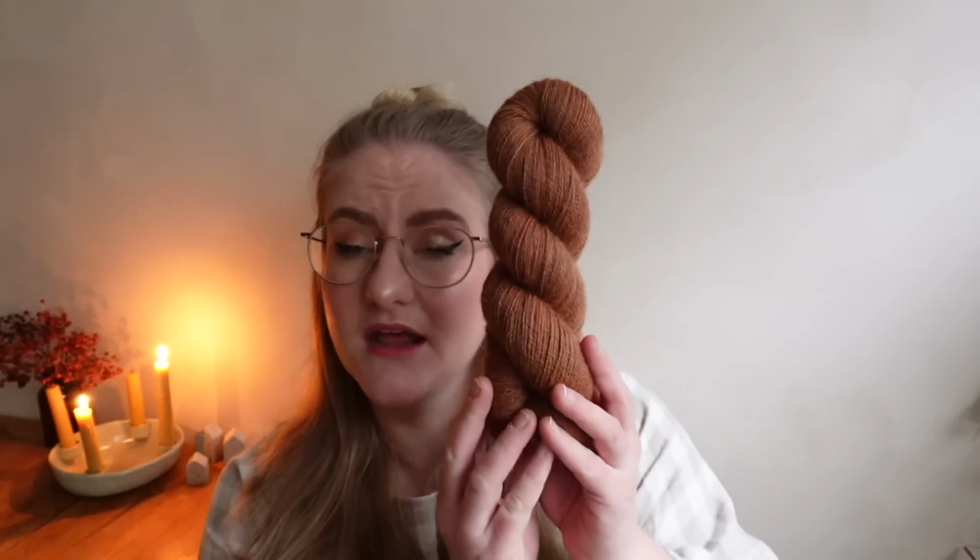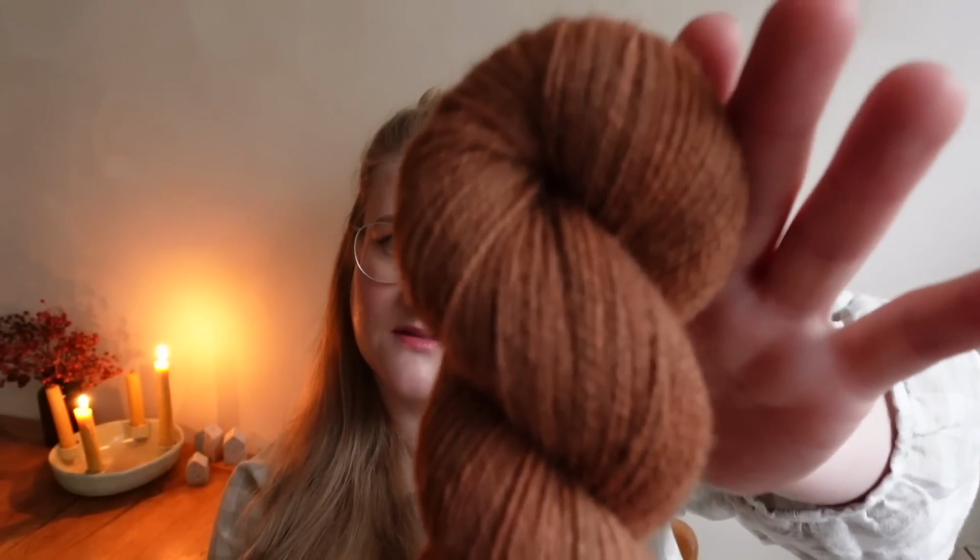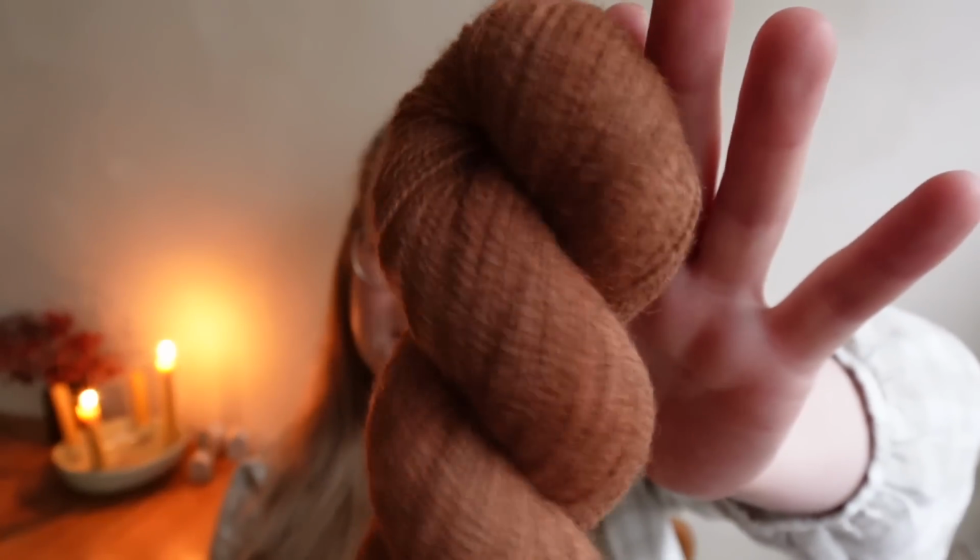Then next up we have the colorway Cardamom, and this is the colorway that we are currently having, that was designed for our mystery knit along that is currently running with me and my friend Joanna Huddy, who made the design for the mystery knit along, and this is the original colorway. So this is Cardamom, a warm orangey brown.